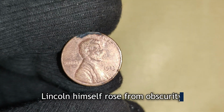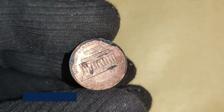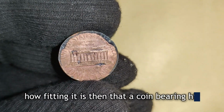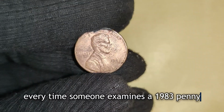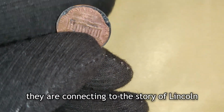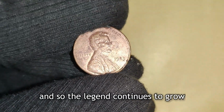Lincoln himself rose from obscurity, from a log cabin in Kentucky to the presidency of the United States, carrying with him the ideals of equality, perseverance, and the triumph of the human spirit. How fitting it is, then, that a coin bearing his image would itself embody the journey from obscurity to greatness. Every time someone examines a 1983 penny, they are not just checking for weight or errors, they are connecting to the story of Lincoln, to the story of America, to the idea that greatness often begins in the humblest of places, and so, the legend continues to grow.